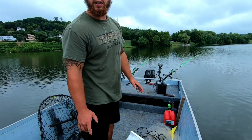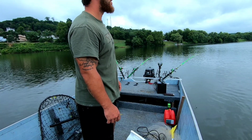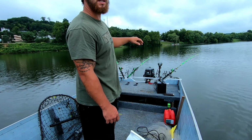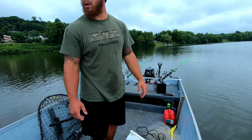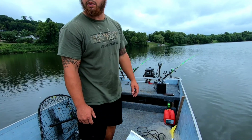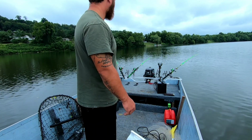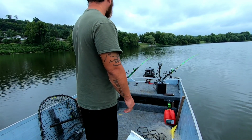Also, it's a little bit overcast today. We got a 20% chance of rain throughout the day, and I can see the sun every once in a while peeking through these clouds, but no signs of any rain dropping yet. But if it does, it might just interrupt the whole thing, and I might have to stop fishing for a little while, sit in the truck, come back and fish more. So let's just hope that don't happen.